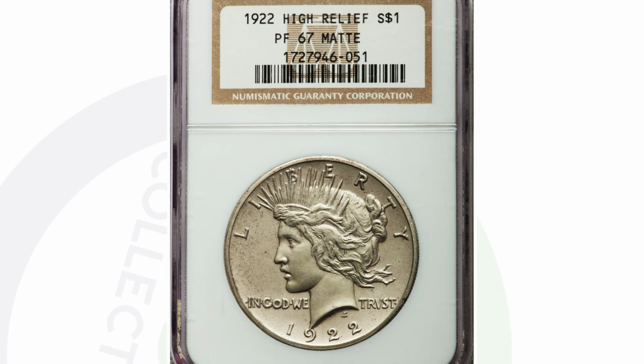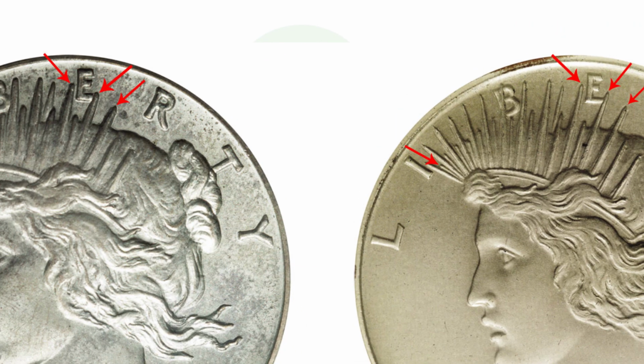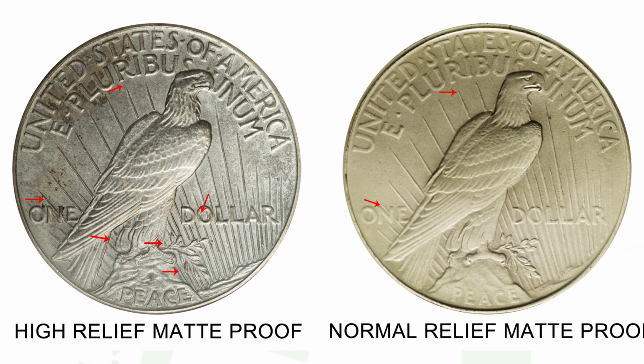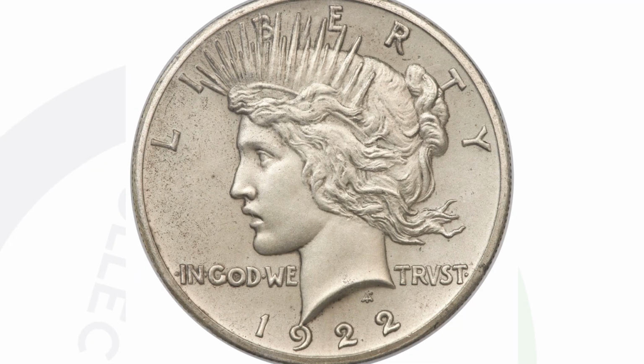Now in 1922 we also have the peace dollar. This is the silver peace dollar, and this is the high relief. So here's an example of the difference between high relief and low relief. A couple different examples. If you want to pause the screen to better see those images, feel free to do so. Very easy to distinguish these, especially here on the obverses of the coin. It's just pretty obvious to distinguish the high relief from the normal relief there. And this is the matte proof, graded at a proof 67 by NGC.